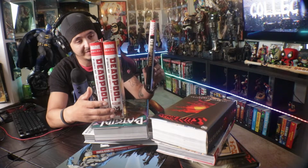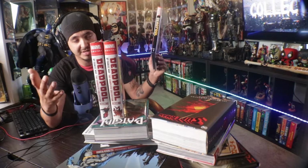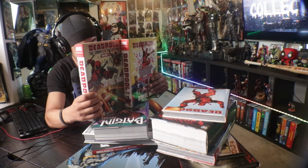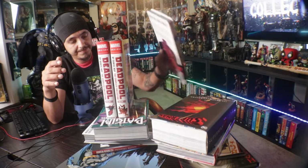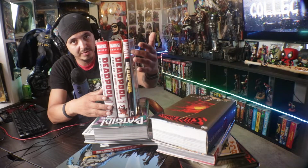So here you'll probably have like 7 or 8 of them. So it's better to collect these, but that's also up to you, where the price is a lot different. This is a $40 book, where this one is a $100 book. And you only have to buy 2 of these, where you got to buy like 8 of those. So that is how you know if it's a Marvel omnibus versus a hardcover.